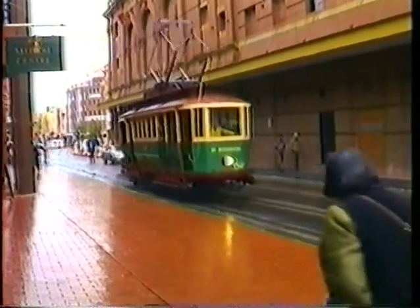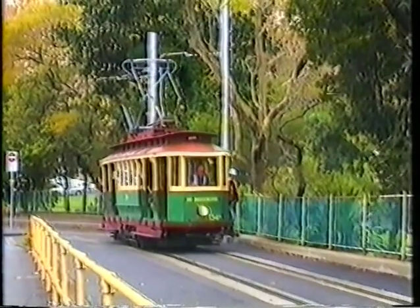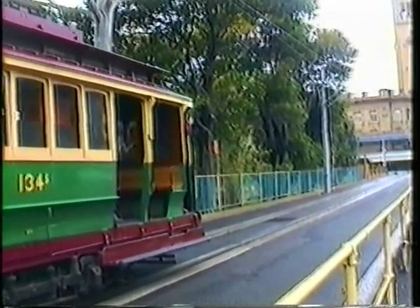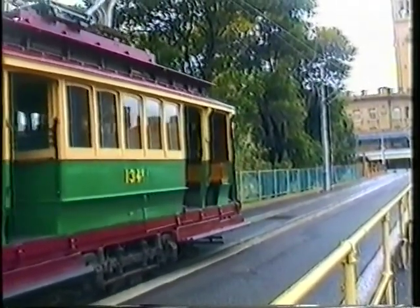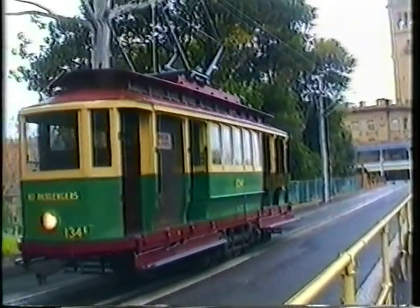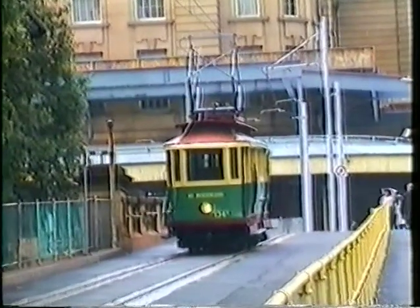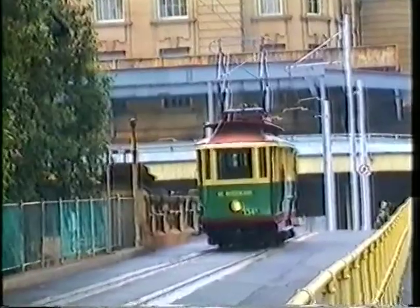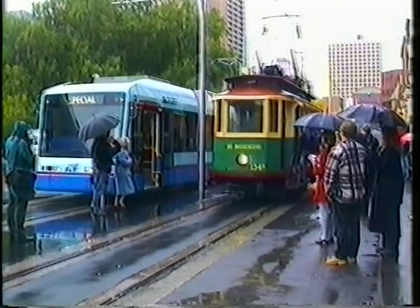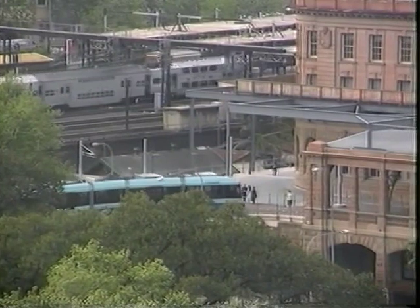Before the new line was opened, the clock was turned back when a track cleaning tram was brought out of retirement at the Sydney Tram Museum to grind and smooth the rails. Compare the design of this veteran vehicle, 98 years old, with the sleek, low-floor, light rail vehicles of today. The new service starts from the colonnade at Central Railway.